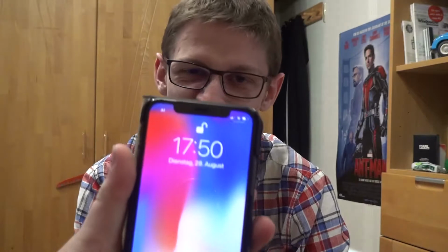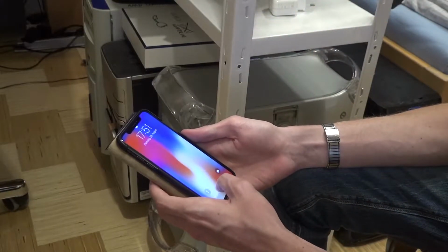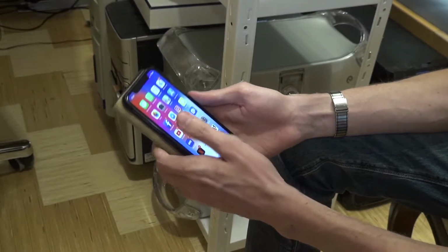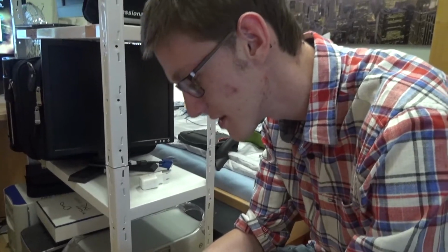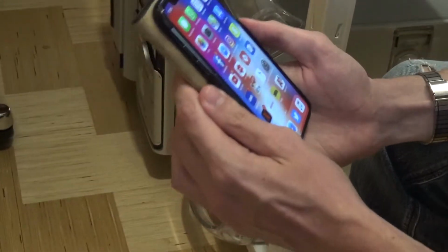It's this phone that everybody's raving about. Well, not iPhone really, X. iPhone X, 10. Yes. Alright, so now it's unlocked, and now just swipe up. Yeah. Good, now you're inside. So this is the iPhone X. I've used it on some occasions in the store, so this is not my fully first impressions, but yeah, this is the iPhone 10.